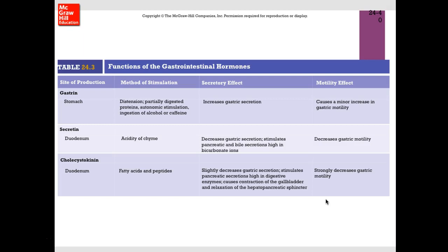So here's a nice table that gives a summary to those hormones we just discussed. We have our gastrin that's secreted from the stomach, and that is going to be stimulated through distension of the stomach due to the food being in there. Also, it has stimulation from digested proteins, stimulation from our autonomic nervous system, or if we ingest any alcohol or caffeine. Its job is going to be to increase gastric secretion, and then we have this category of motility effect.